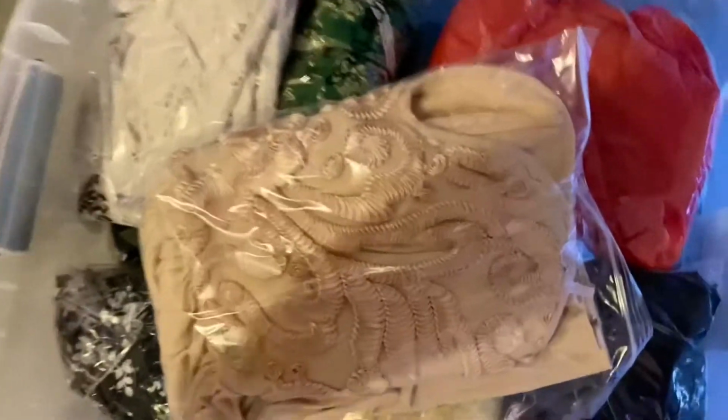So for example, this is an Alice McCall dress. It's the only Alice McCall dress I have, so it's just in a plastic bag, and it says Alice McCall. I've got a Layla Rose dress. That's all it says, because I only have one of those. But let's say for American Eagle jeans, I would put the size and the style name.